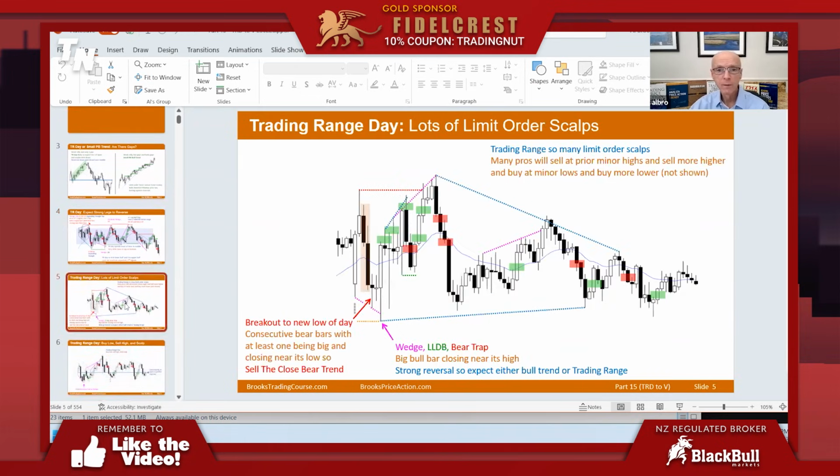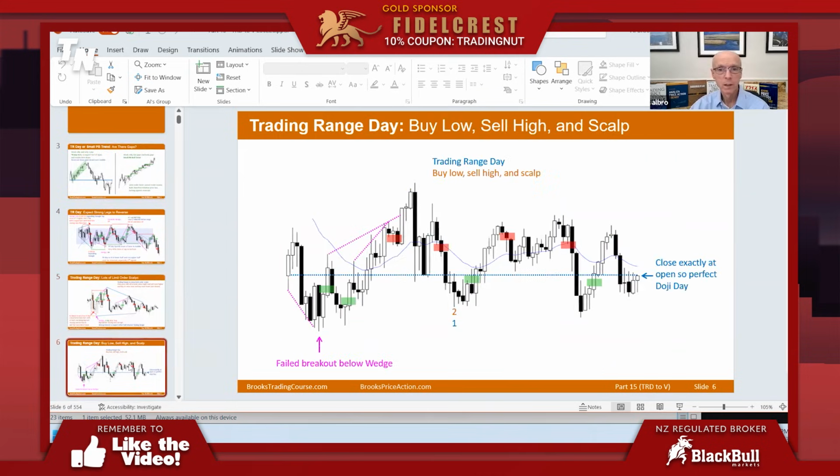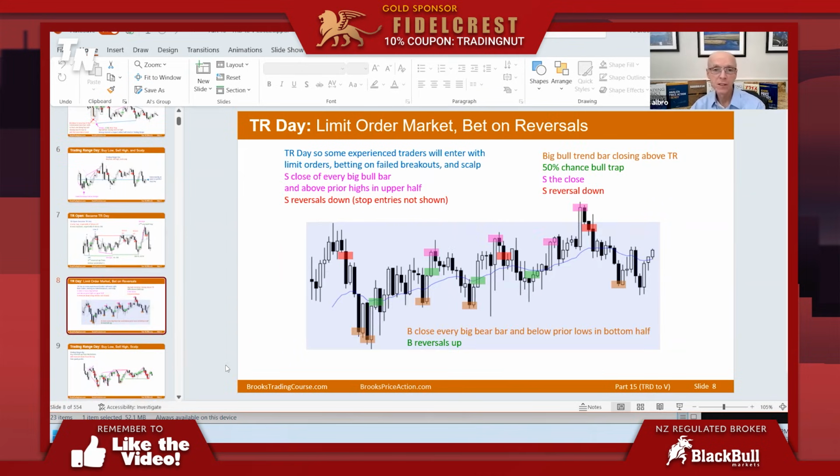Let me see if I have a better example of what I'm looking for. Okay. You see lots of overlapping bars, 3 or 4 bars overlapping here, very prominent tails, lots of reversals: bull, bear, bull, bear, bull, bear, right? New low, reversed up twice. It's probably a trading range day.